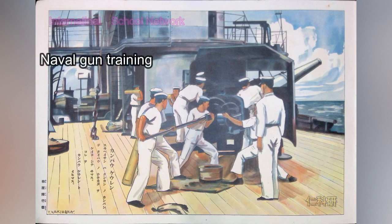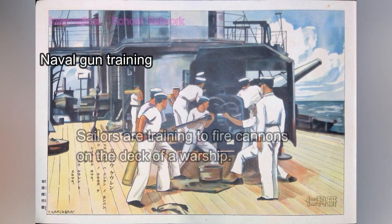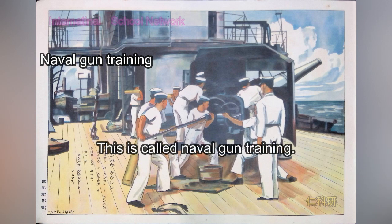Naval gun training. Sailors are training to fire cannons on the deck of a warship. This is called naval gun training.